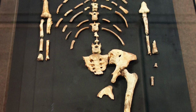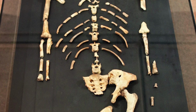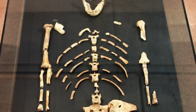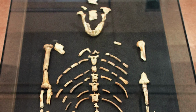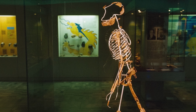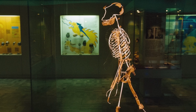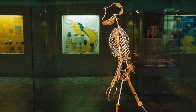In 2016, an idea was put forward that Lucy died after falling out of a tall tree, but Donald Johanson disagreed with this idea, as there was not enough visible evidence of trauma or bone breakage that would be present in such a scenario. In 1978, 4 years after Lucy's discovery, her bones would be assigned to a new species, Australopithecus afarensis, with Afarensis honouring the Afar region in which her bones were unearthed.